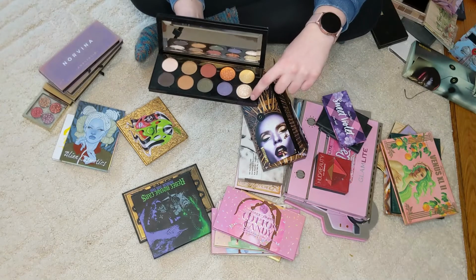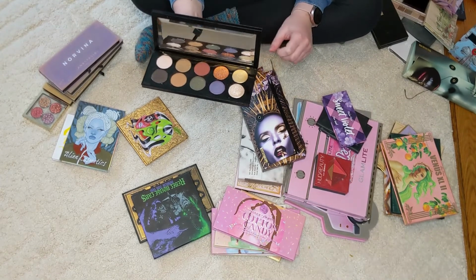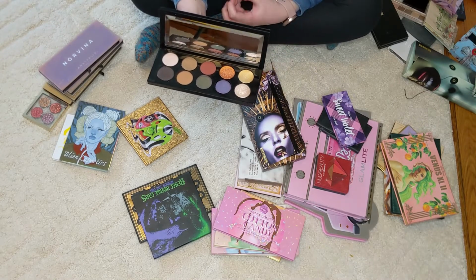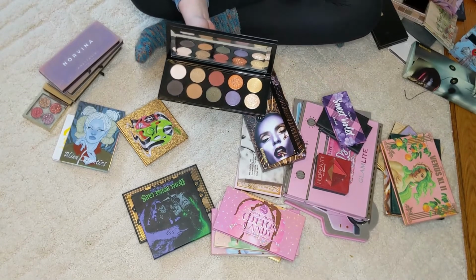No. And then this shade, like the Divine Rose 2, absolutely stunning on the inner corner or on the brow bone. It's just the most beautiful, wet looking shimmer. Ugh, I love it. So I absolutely love this palette. It's my favorite Pat McGrath palette by far.